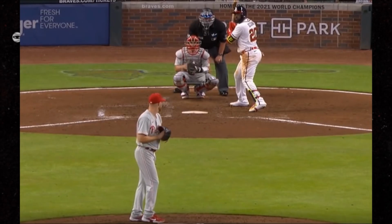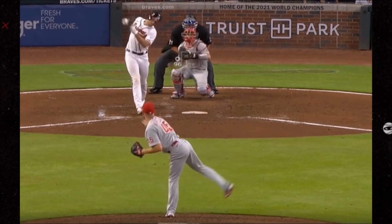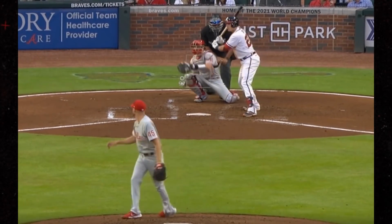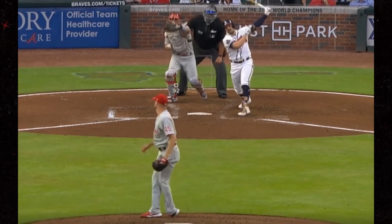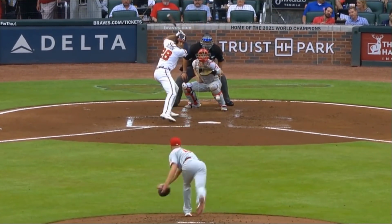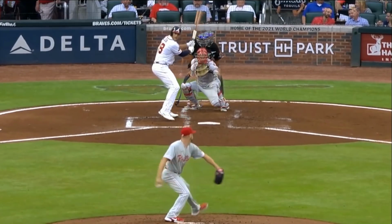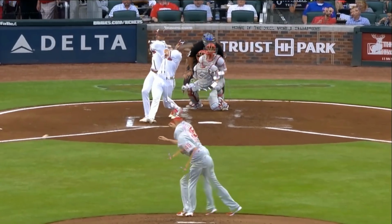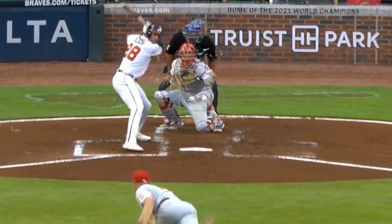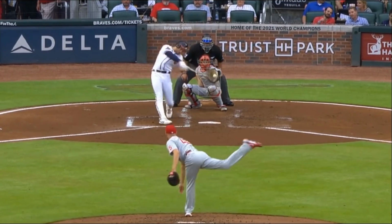Zack Wheeler looked terrific. He had 10 Ks in 6 2/3 innings. And for his 3rd consecutive outing, I repeat it again, he looks like Cy Young contender Zack Wheeler. Here's a 94-mile-an-hour slider and a 97-mile-an-hour fastball overlaid, and you can see how filthy this is. He gets the foul ball as that slider bores into Olson's hands and then blows the 97-mile-an-hour fastball by him. And they track really well to the plate, and you see why this would give a hitter fits.